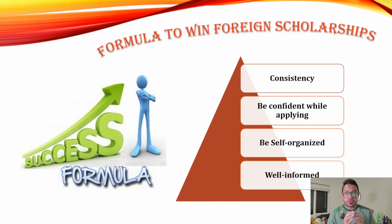So applying for a scholarship is not a one-day process. You need to know that scholarship. You need to build your profile according to that scholarship in order to increase the chances of your selection. Be self-organized. You need to motivate yourself for every small achievement, for every small step you are taking towards your fully funded scholarship.